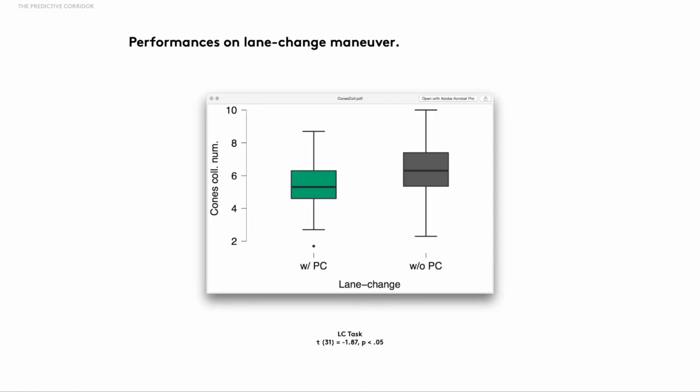So now some results about the performances. The performance of the lane change maneuver was tested by counting and comparing the number of cone collisions. On average, participants hit fewer cones when performing with the predictive corridor. The t-test showed this decrease to be significant.